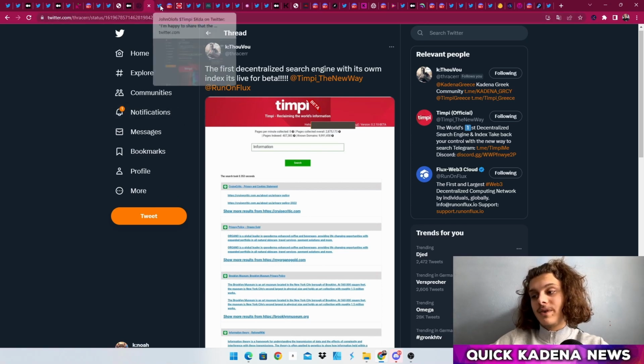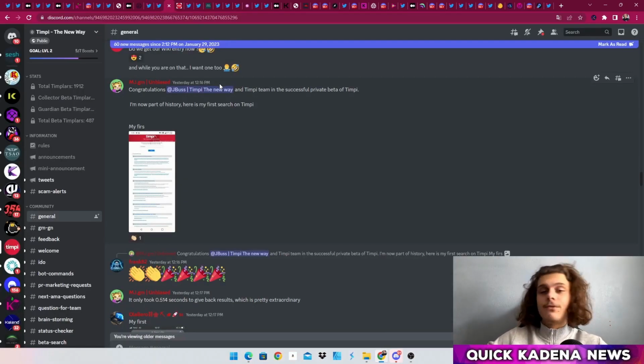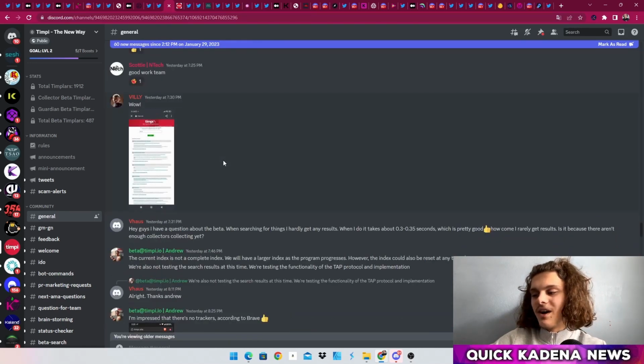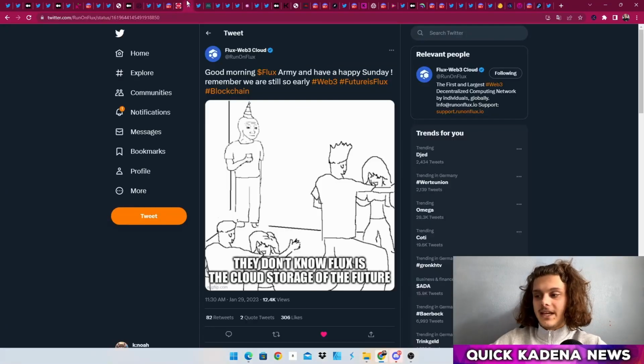But what's really cool is that Timpi is also running on FLUX. So this is really, really cool to see, and you can enter the website just by using timpi-search.app.run on FLUX.io. So really good to have that decentralized infrastructure here. And this is pretty dope. Now, of course, if you're up into the Discord, you'll see all the people taking part in the beta. So I really have to get behind it so I don't miss out on that.